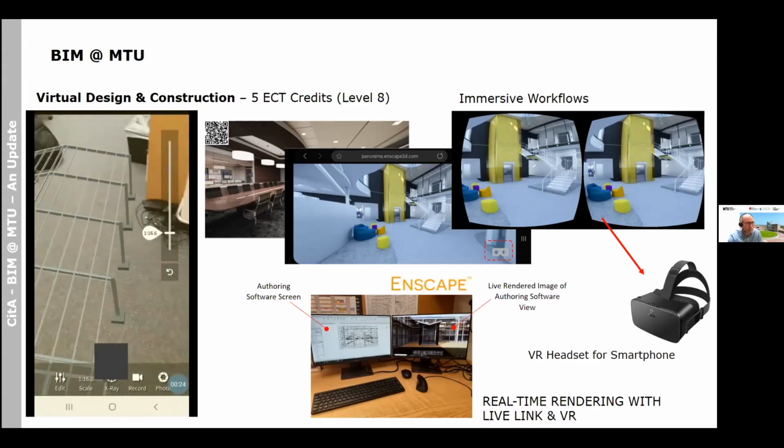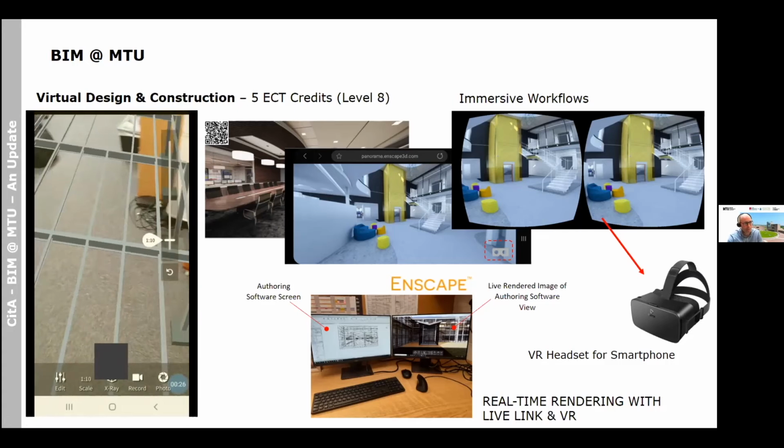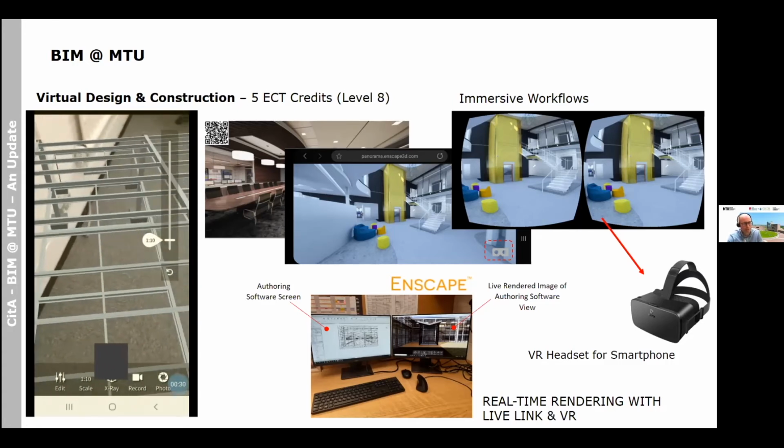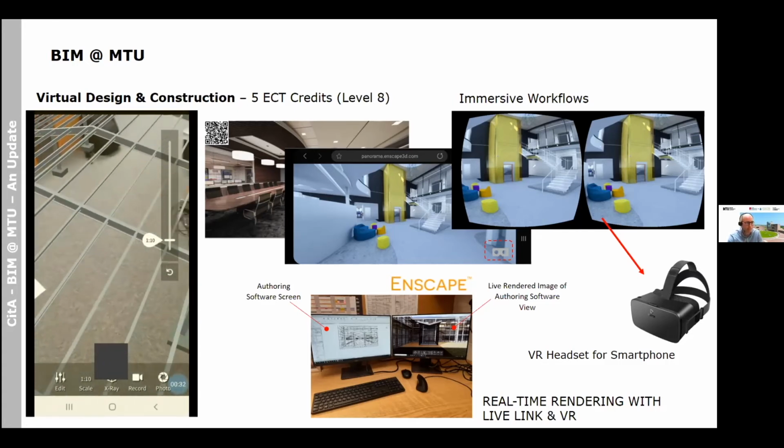So here I am in my office. I've got my graphical information model, which is just a steel frame portal building, and I can inspect that there now in real time, okay?